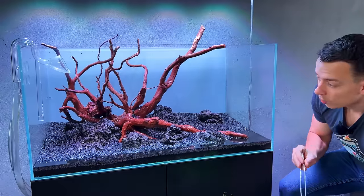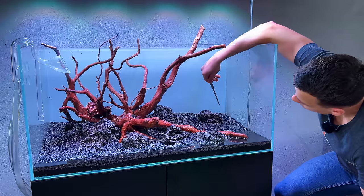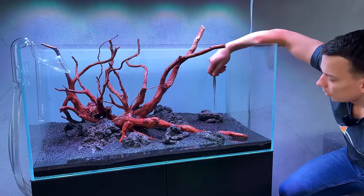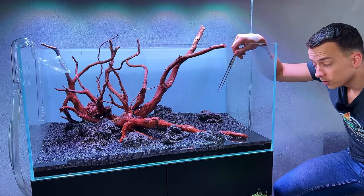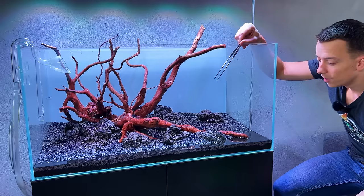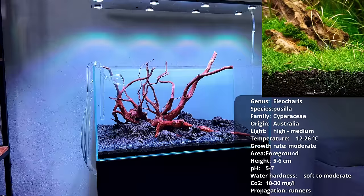I'm going to start with the dwarf hairgrass, of course in the foreground, but I also want to make a curve along towards the back. So we're going to have a little curve over here, maybe a little bit in this section as well, but we'll have to see. Obviously this is going to take a long time. I have a lot of plants and a lot of ground to cover, so I'm going to put on some music, do a time lapse on the camera and just enjoy the process.